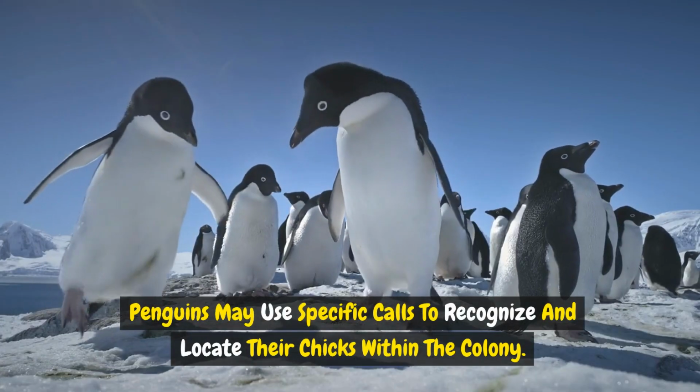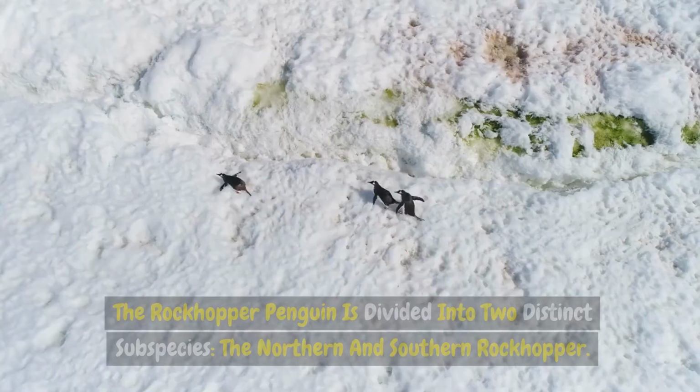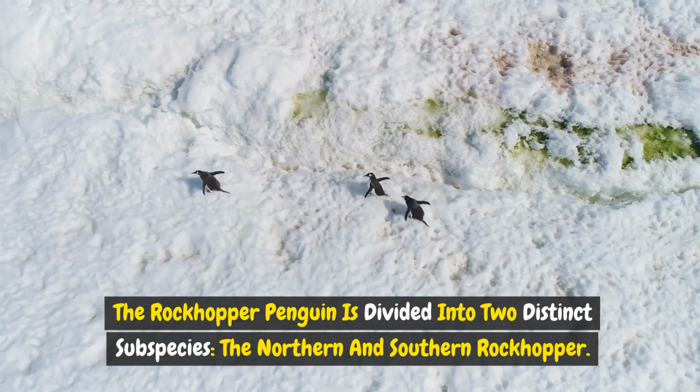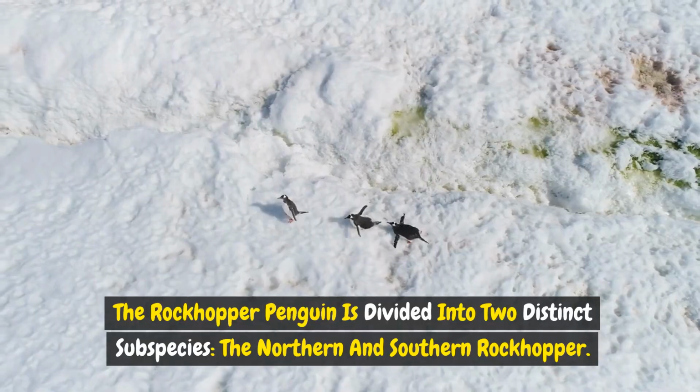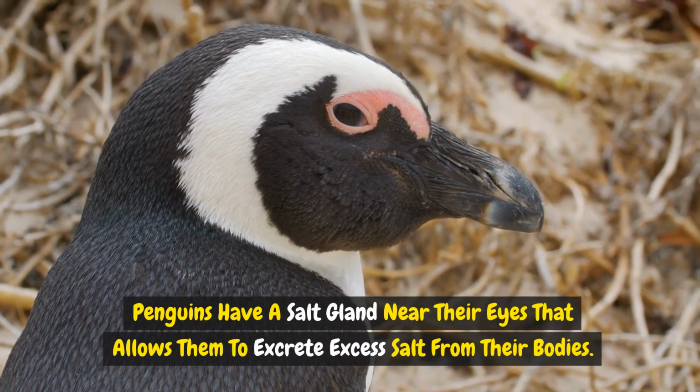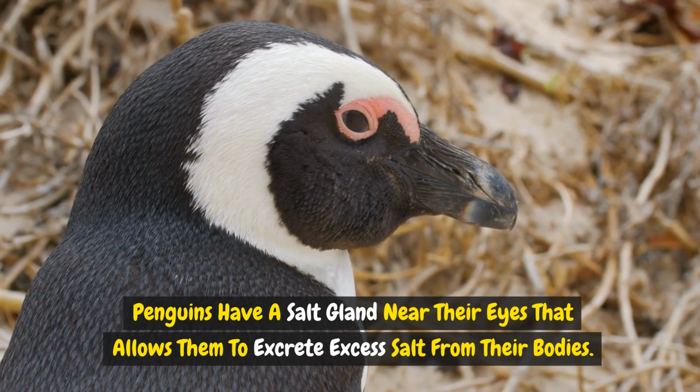Penguins may use specific calls to recognize and locate their chicks within the colony. The rockhopper penguin is divided into two distinct subspecies, the northern and southern rockhopper. Penguins have a salt gland near their eyes that allows them to excrete excess salt from their bodies.